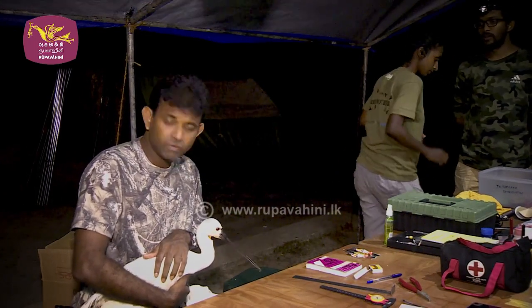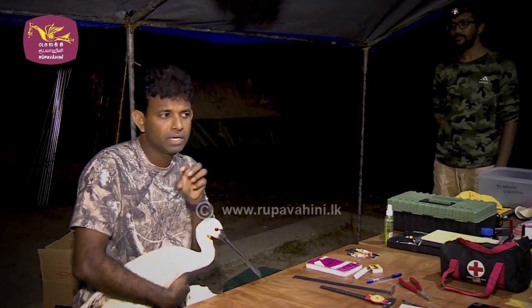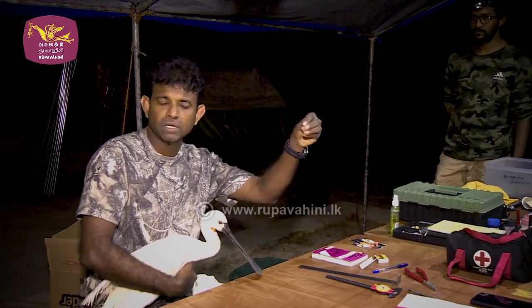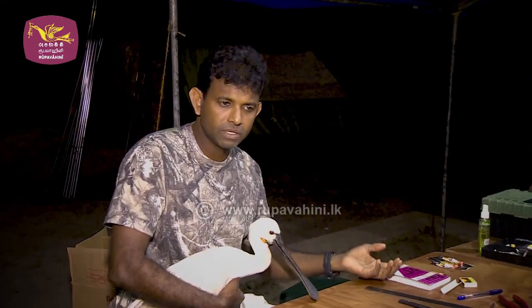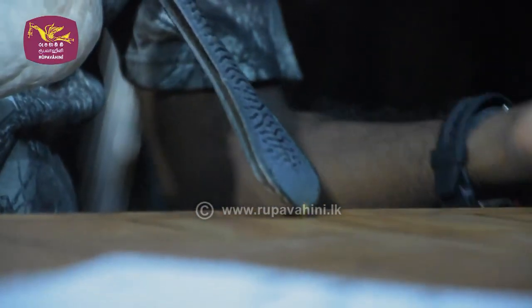So we would like to see whether this bird stays throughout its time in Bundala, or would it fly to Lunugamvehera or Udawalawe or to Yala or Kalametiya, or would it use privately owned paddy fields, or would it stay in state protected areas throughout the time, and how long will it stay?